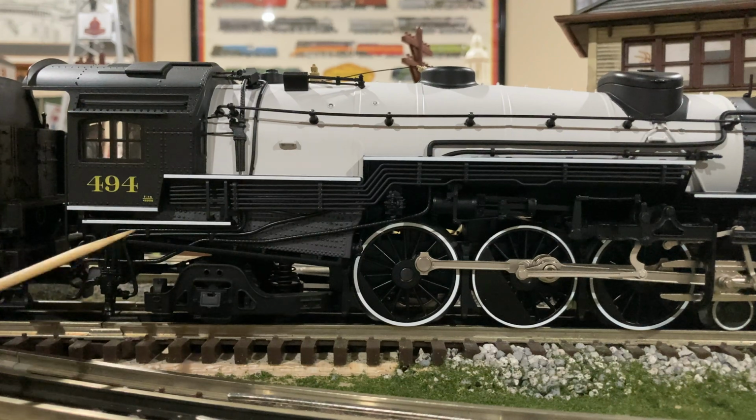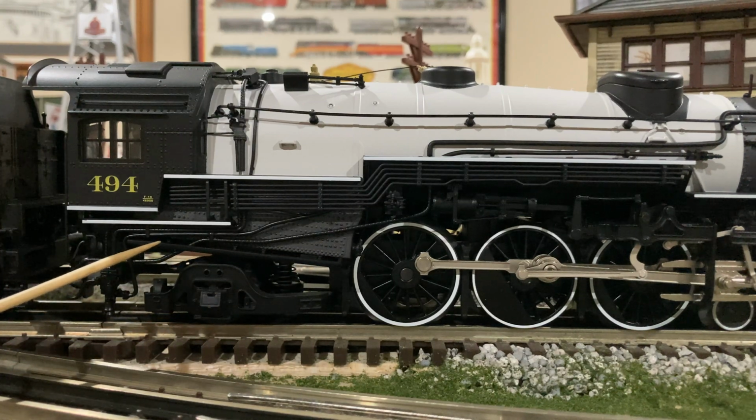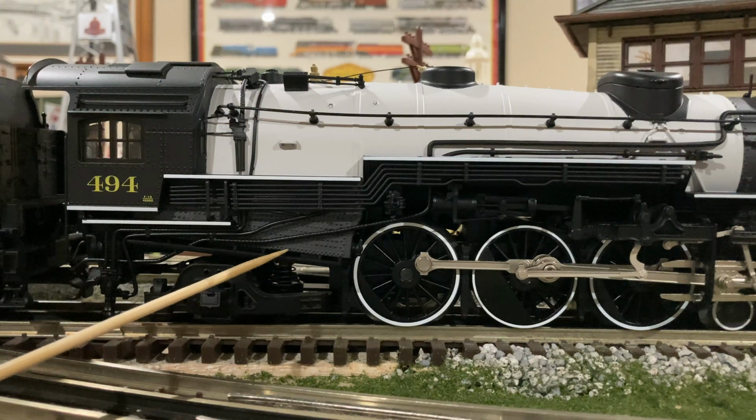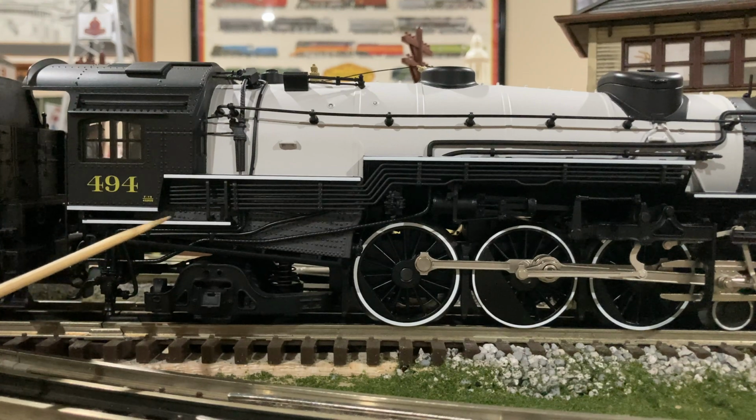For the cab area, the firebox is nicely painted in that same graphite gray as seen earlier with the smoke box. It has a very wide ashtray underneath it and very wide holes, allowing for this locomotive to have quite a nice ash pan glow effect when it's in operation.